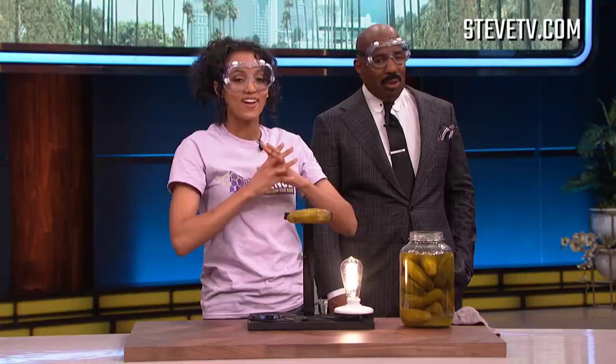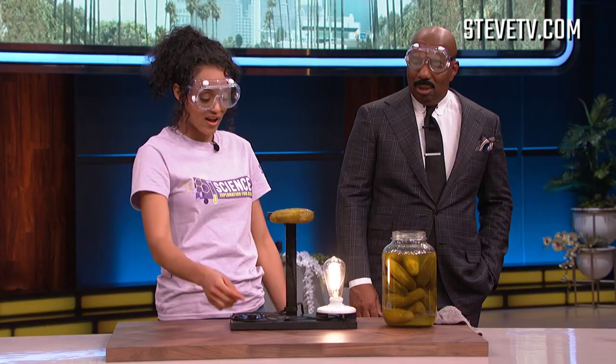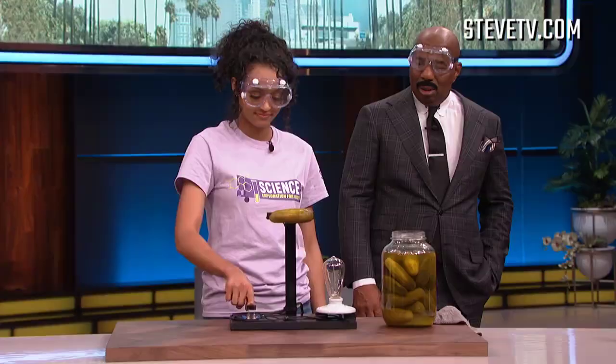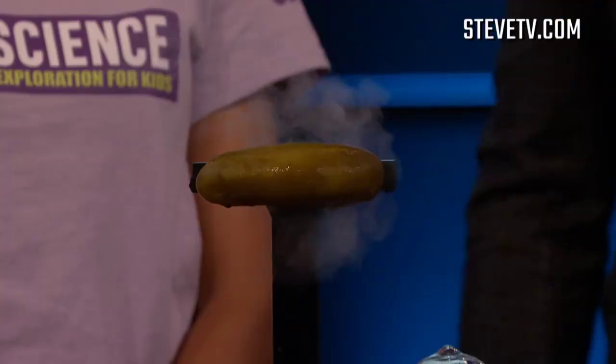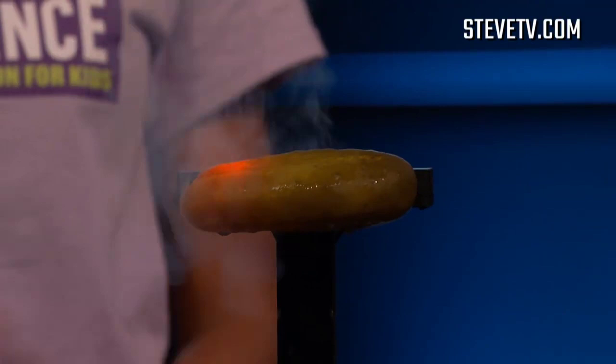What just happened here is we were able to add a conductor of electricity, which is this pickle, sitting in a lot of salt, basically sodium chloride. Now I'm going to open it and turn it the other way and see what happens. Give it a second. There ain't nothing happening right now. Hey, the pickle is... It's a fried pickle.